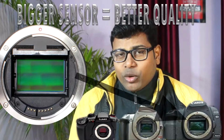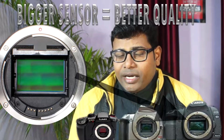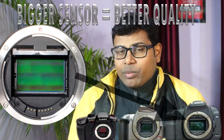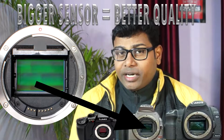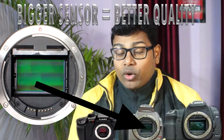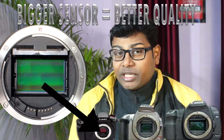Full frame cameras, for example 5D from Canon, A7 from Sony and D750 from Nikon. And APS-C cameras just like Nikon D5600, Sony A6000. 4/3 camera sensors you will find on Panasonic cameras and Olympus cameras.